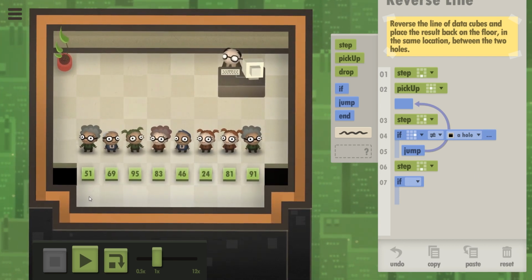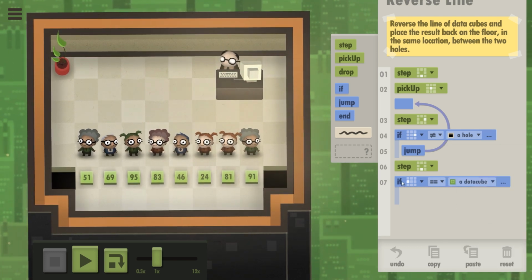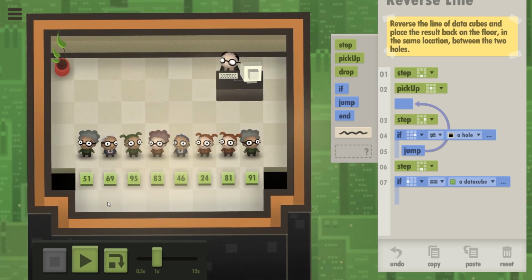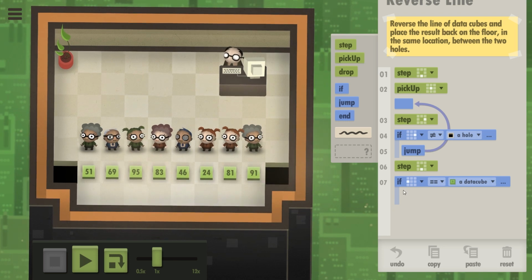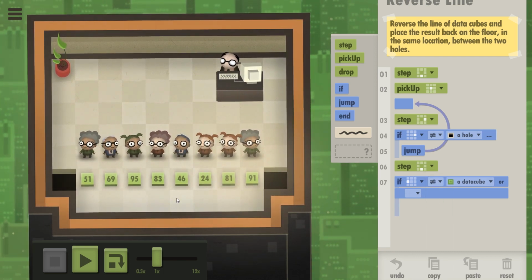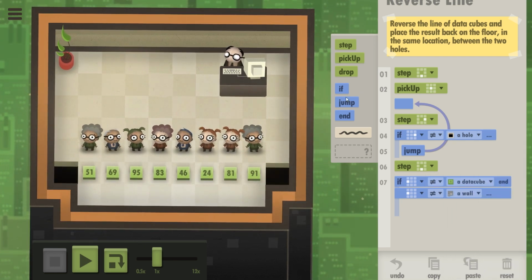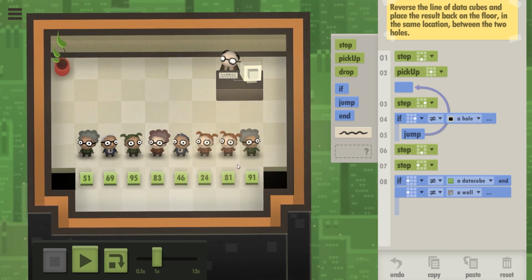If there is no cube to their left, we want them to put the cube above them. So if there's no cube to the left of them, and to the left of them is no wall, then we take a step left.